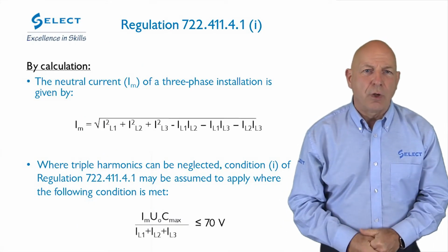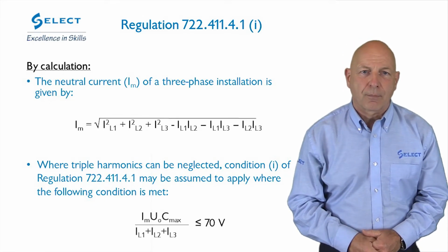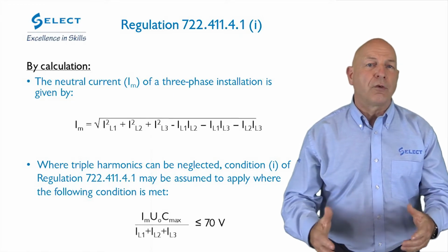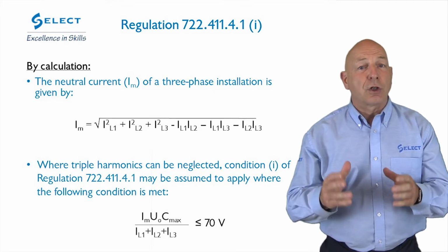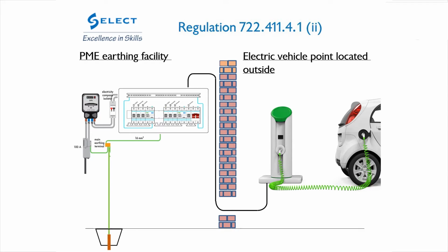Annex A722 includes guidance on how to calculate the neutral current of a three-phase installation, and a formula to determine if the voltage between the main earthing terminal and the earth is below 70 volts in the event of an open circuit fault in the PEN conductor. More details can be found on page 13 of Amendment 1 2020 if the charging point forms part of a three-phase installation. The second option requires a very low resistance earth electrode connected to the main earthing terminal of the installation to mitigate the effects of an open circuit PEN conductor fault on the supply.